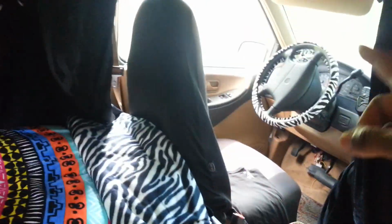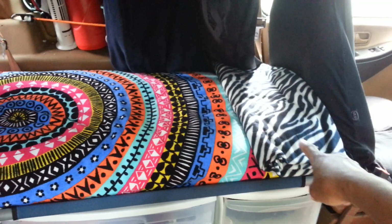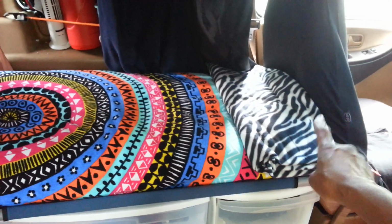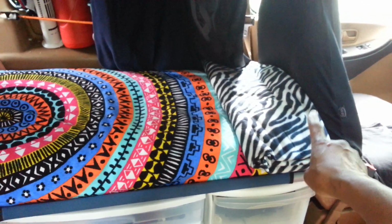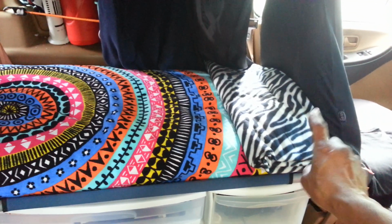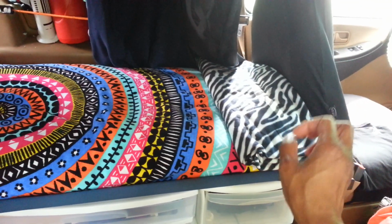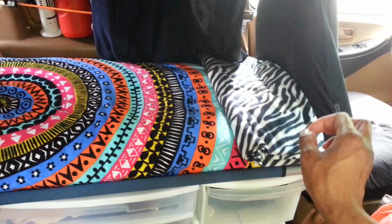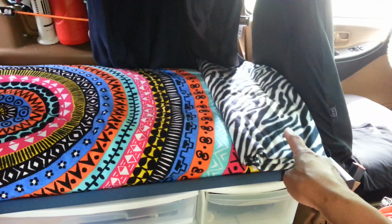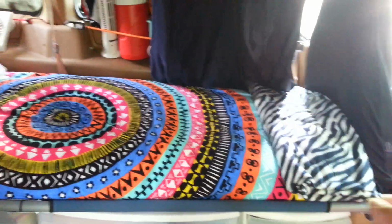This little zebra throw, which matches all my zebra stuff in the vehicle, was $2.88. Now I'm considering going back and getting another one of these. It's 60 inches long by 30 inches wide, so my feet kept sticking out or my shoulders weren't covered, and it's really super, super thin, kind of cheap fleece, which is the perfect amount of coverage I need for now. So I'm going to go get another one and sew them so that instead of being 60 inches long, it'll be 120 inches long.